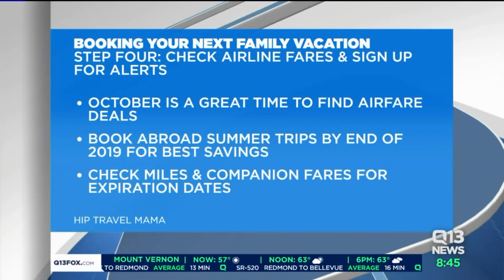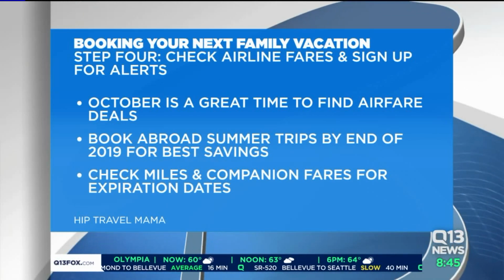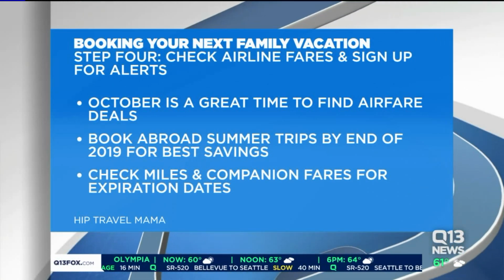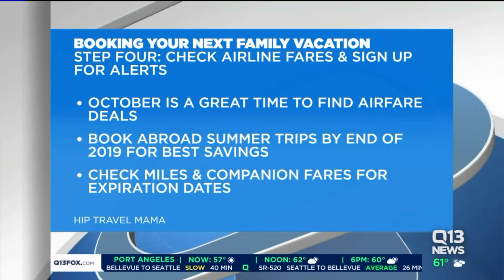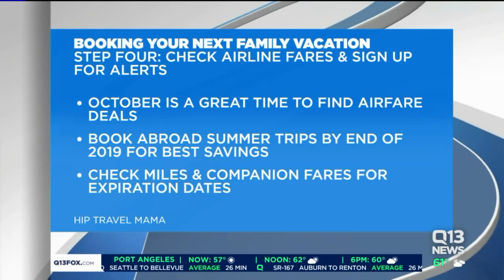Actually, right now, October is going to be a great time. So set some airfare alerts for the trips that you want to take. October is generally a time where a lot of fare sales go on. For summer travel for next year, you probably want to be booking those abroad trips by the end of the year to get the best savings. All right. And check your expiration dates on your companion fares. We just looked this weekend. I have one from Alaska that's expiring in December. Book it, book it, book it.